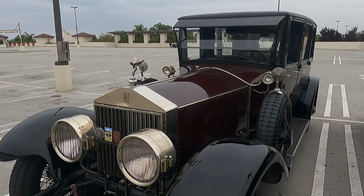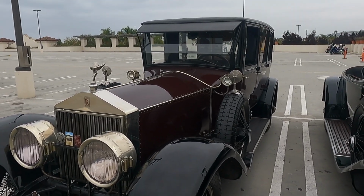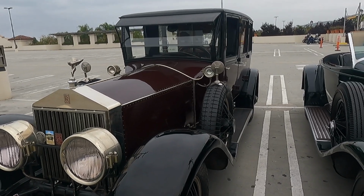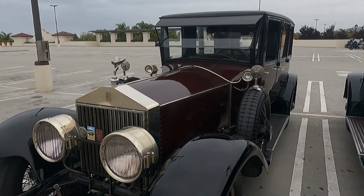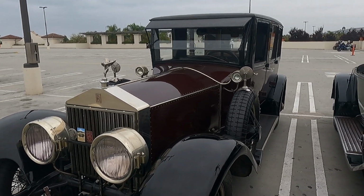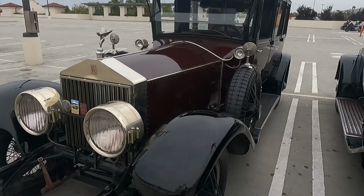In sort of 1913, 14, they started transitioning to electricity. Interesting. And the motor in this is obviously a Rolls-Royce motor. Let's talk about that. So what's the format, capacity, all those sort of things on the motor?